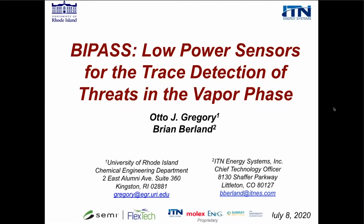So BIPASS stands for an architecture to integrate everything into a very small sensor platform. And so what I'm going to go over today is the approach we use to miniaturize everything from the electronics, the sensors, the battery, the power supplies, everything to make this a truly portable sensor electronic trace detection system. And I wanted to mention also that our main focus has been explosives with the ALERT Center of Excellence. But more recently, we have branched out to detect fentanyl and other narcotics in the vapor phase, which is important to the Department of Homeland Security as well.